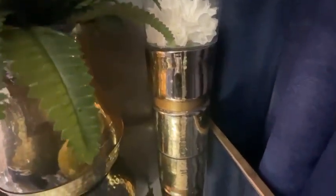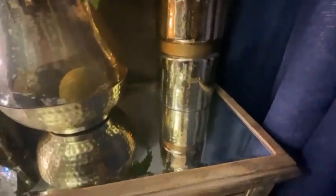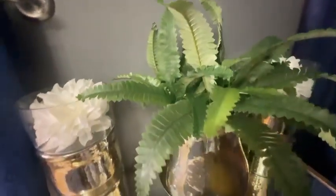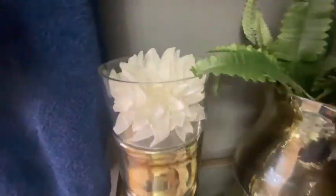The ferns came from Hobby Lobby. And then the perfume bottles I've had for years and just decided to pull them back out again. You know, when you go to the store, you can't find what you're looking for. And then when you just shop your home, that's exactly what I did.